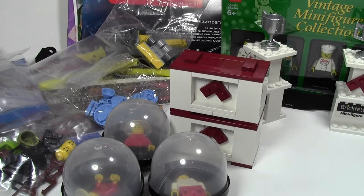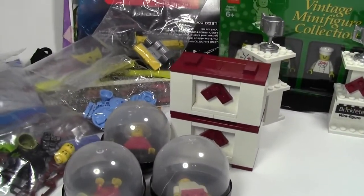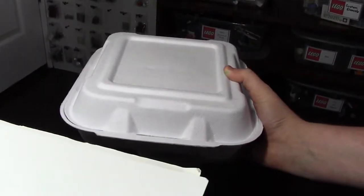Other things that I got were at, this is the last thing I'm going to show you for what I actually purchased at the convention from the official vendors. I'll show you, switching to side camera. Sorry, you're going to see part of my studio. I got this, whoopsies, pretend that didn't happen.